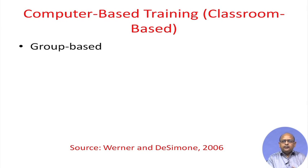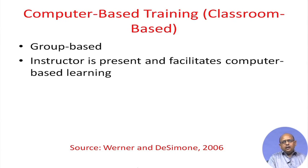Everybody is sitting at a terminal connected with the internet, and then the teacher tells you, okay, this is how we are going to do it, and you also do it. So it could be group based, where you are going to learn certain processes, and the instructor is present here, and he facilitates computer based learning. He tells you, okay, this is how you are going to do it. Perform the next action, do it on your computer and check whether it is correct or not.